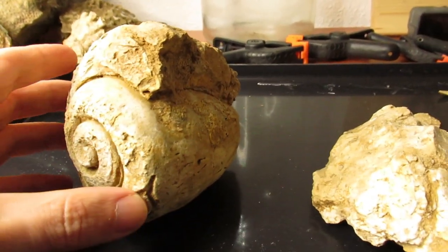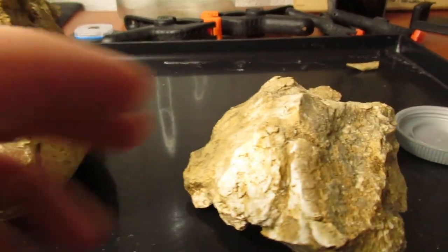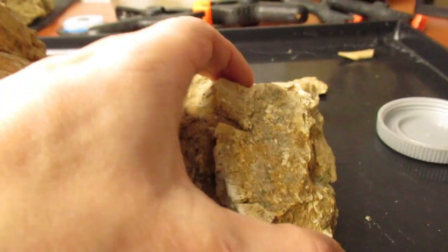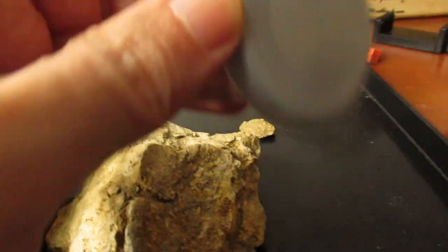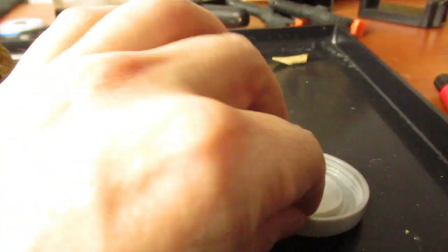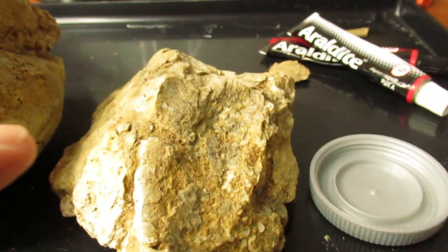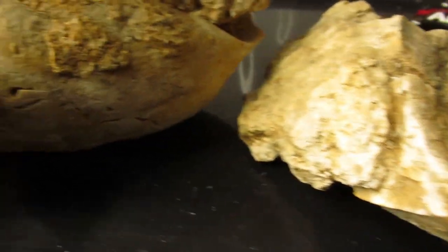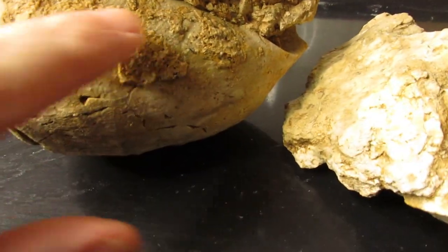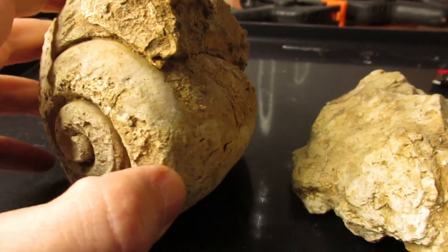Now this fossil is already dried and we have some pieces that I want to see if I can glue back together. I have this lid from some sort of package, and I have some epoxy glue over here, so I'm going to mix the two and I will try to glue this back on this other side of the fossil. This is going to be the area. So let's hope that this will turn out okay.